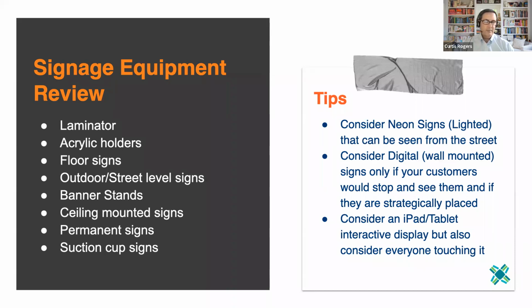Neon signs are becoming more and more popular. Something that can be seen from the street with the hours of operation is really important, especially if you're in an area that might have a lot of out-of-town guests.